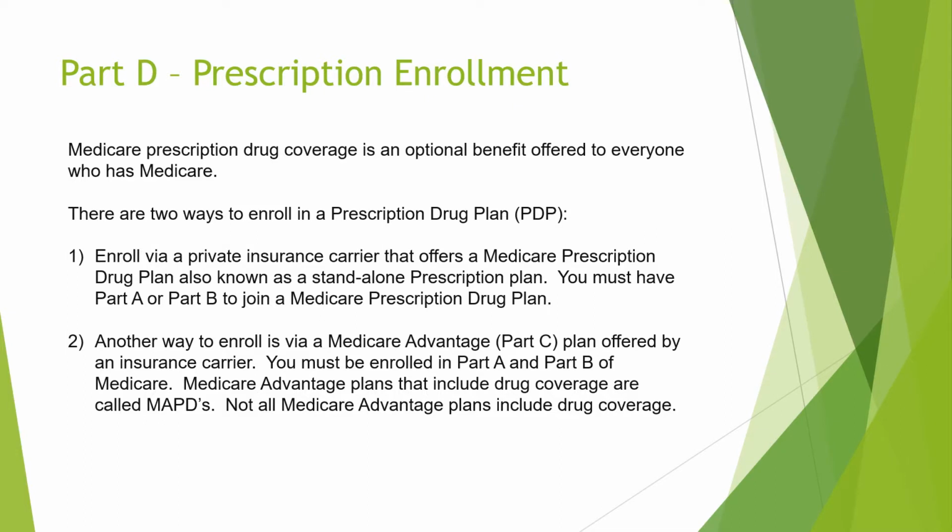Medicare Part D prescription drug is an optional benefit offered to everyone who has Medicare. There are two ways to enroll in a prescription drug plan, also known as a PDP. You may enroll via a private insurance carrier that offers a Medicare prescription drug plan, also known as a standalone prescription plan. You must have Part A or Part B to join a Medicare prescription drug plan.